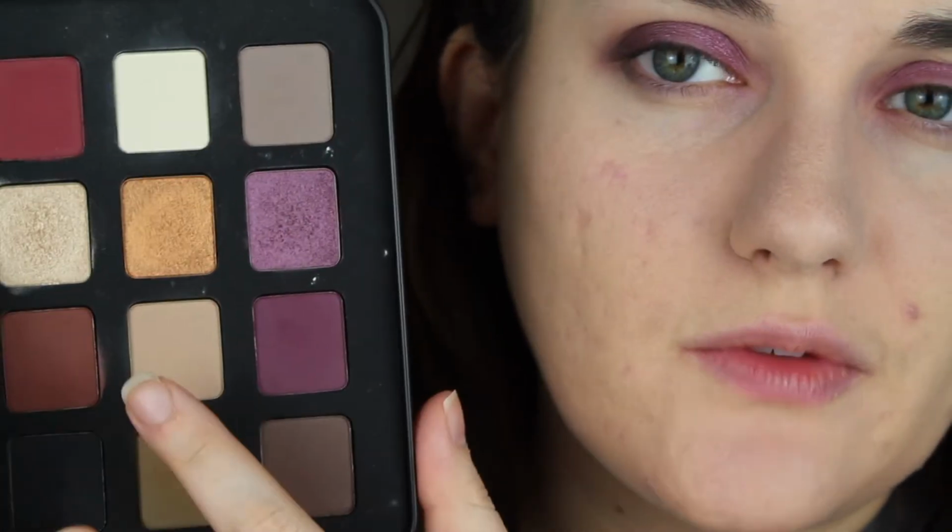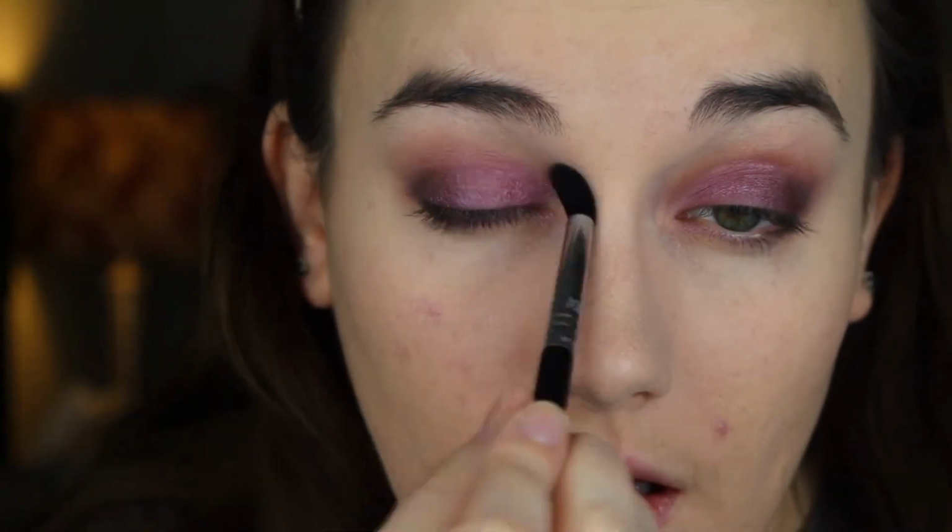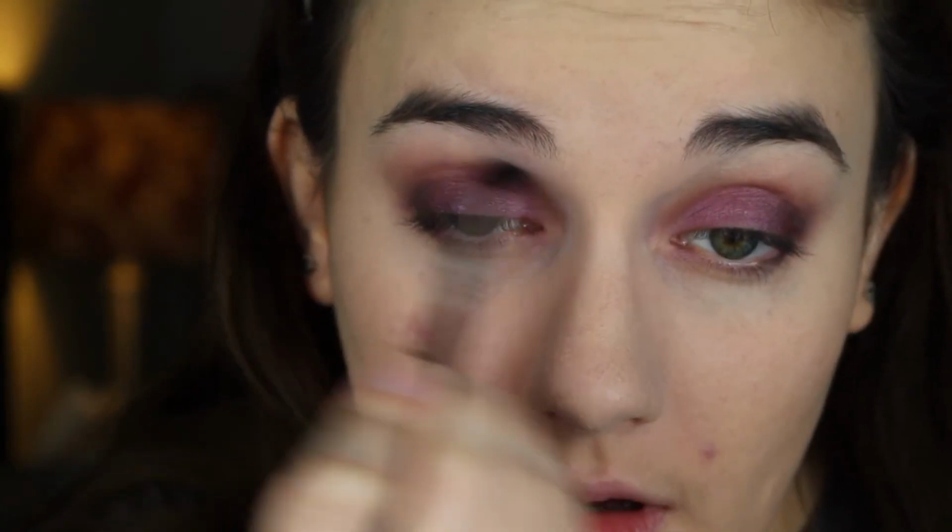I'm gonna go to this side first with a different brush, and we're gonna mix those two colors we've used previously, this purple and the camel color, for lack of a better word. Just gonna mix them. I don't like how this looks at all.